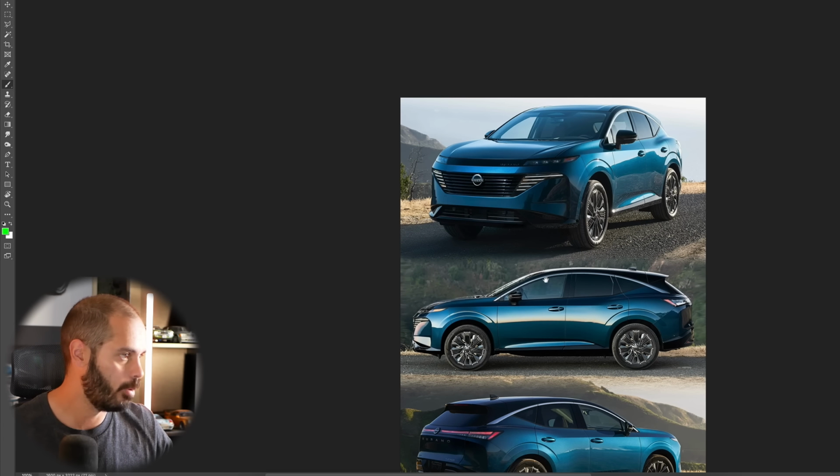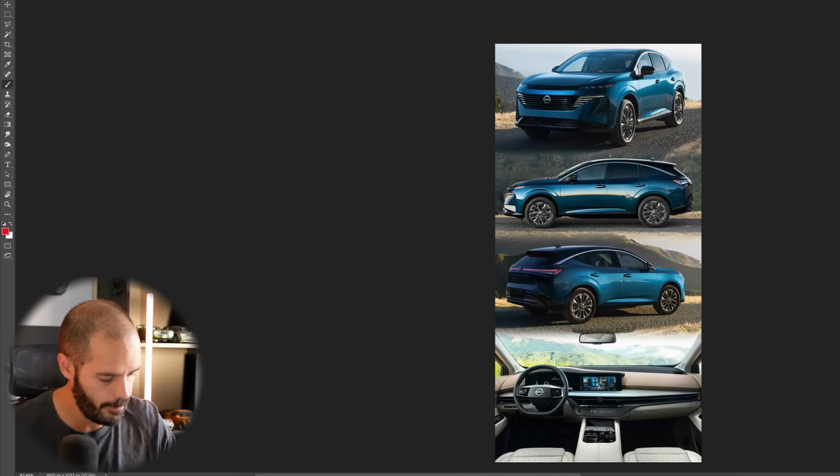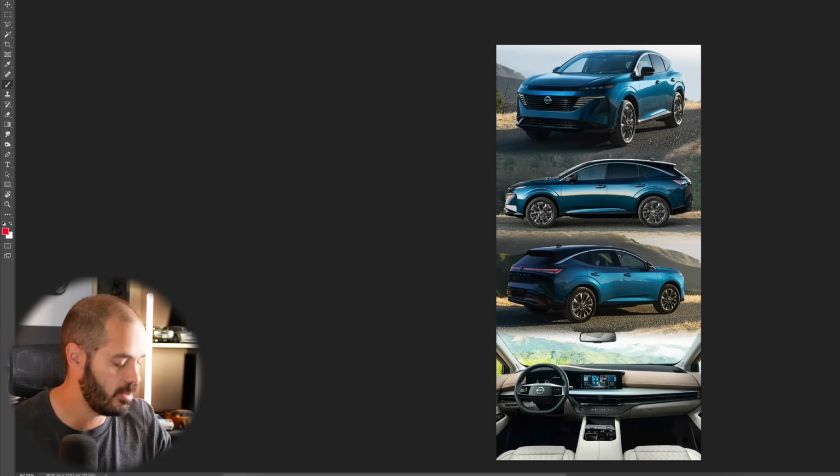So with that said, let's jump into Photoshop here and let's have a look at this pretty beautiful looking design. There's just a couple of things here that we need to talk about. So starting with the front end, here we have the entire collage here, front, side, rear, interior.